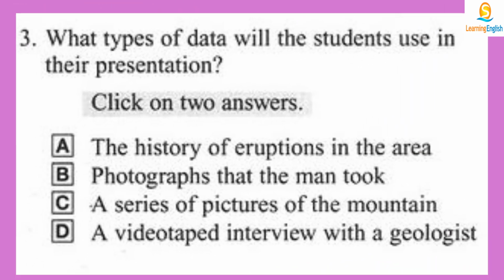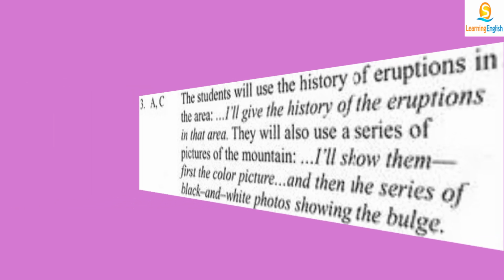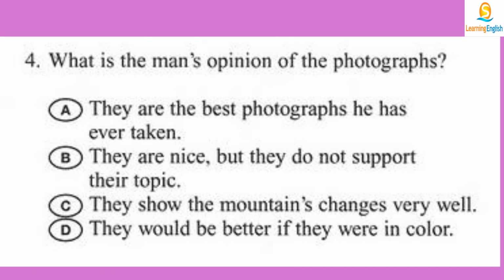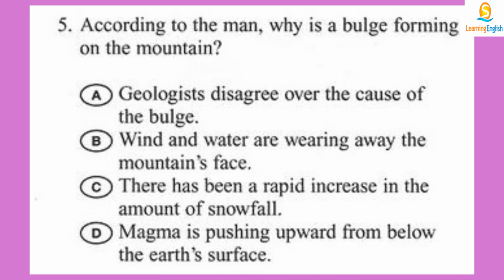Number 3. What types of data will the students use in their presentation? Number 4. What is the man's opinion of the photographs? Number 5. According to the man, why is a bulge forming on the mountain?